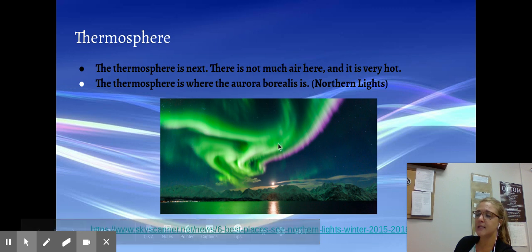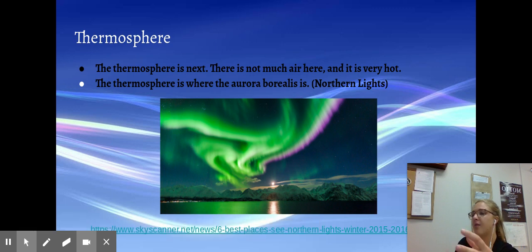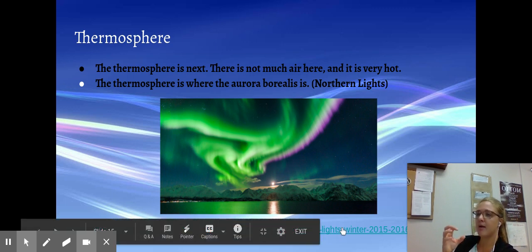They're more commonly seen at, I believe, the North Pole and South Pole, I want to say. But it has to do with the way the light rays are interacting with the atmosphere. They kind of bend and create the colors that you see here.